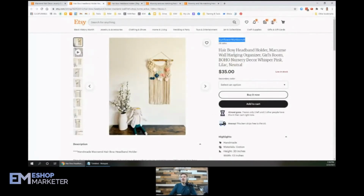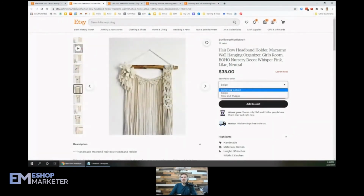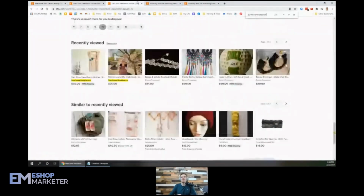But the pricing, beige, pink and purple, it's a great looking product. I think your first photo could be better because you've got a beige item on a white wall. And what would be beneficial is if you put it against something that's a little bit stronger contrast so that it pops out more. So you could drop this down a little bit closer to the thing. Right, it's a good image right there. But it doesn't really pop out when you're looking on the search results.